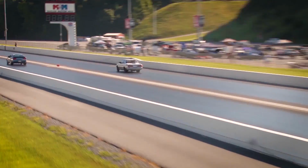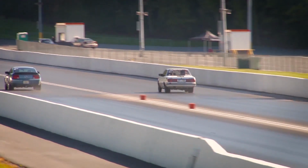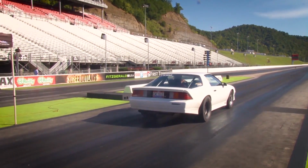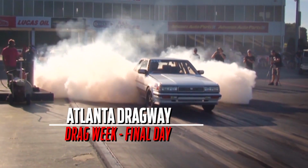Dustin Trance, the 2005 Mustang, got a head start by about 1 full second. Trance goes 10:47. They go 991.5 at 142. And again, the high altitude here is throwing it for a loop.